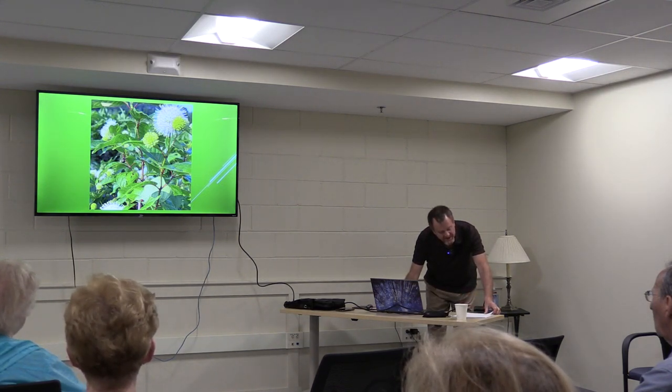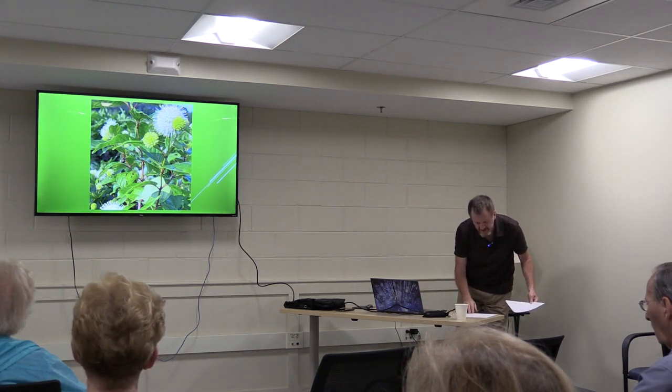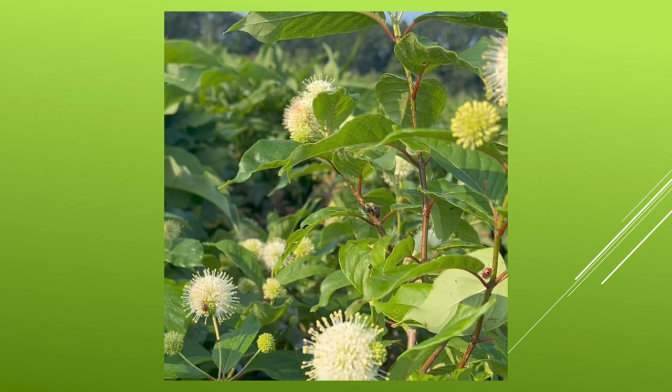Oh, and the buttonbush is a larval host to some of the moth species. Ducks will eat the fruit, waterfowl. And insects and hummingbirds will use that nectar.